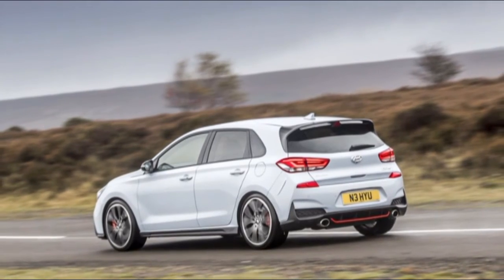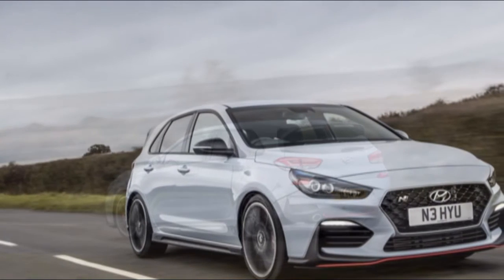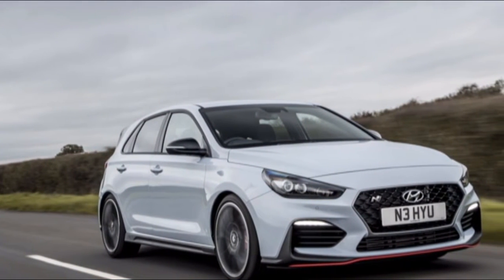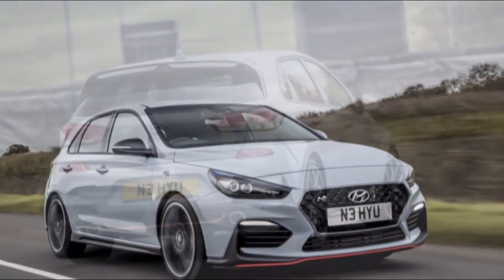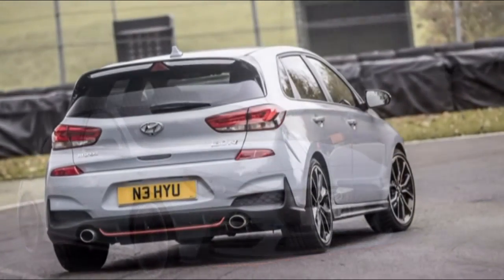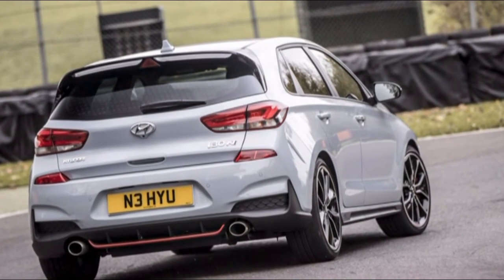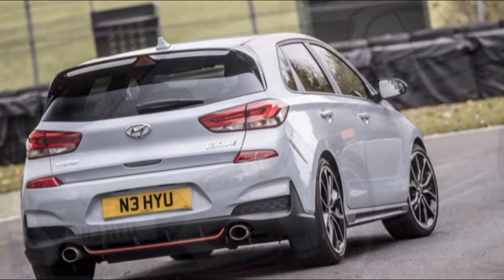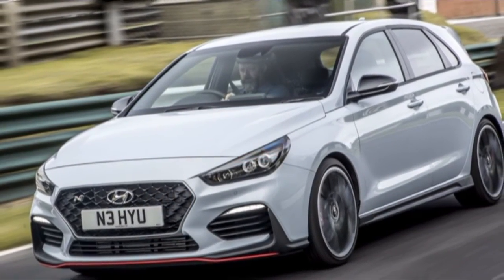We matched the acceleration claims for the VW and Ford, 6.4 and 6.5 seconds respectively, but we couldn't quite match Hyundai's 0 to 100 km/h claim of 6.2 seconds. The best we could get out of the Hyundai, with or without launch control, was 6.4 seconds. Translated, you can throw a blanket over the acceleration of these cars.